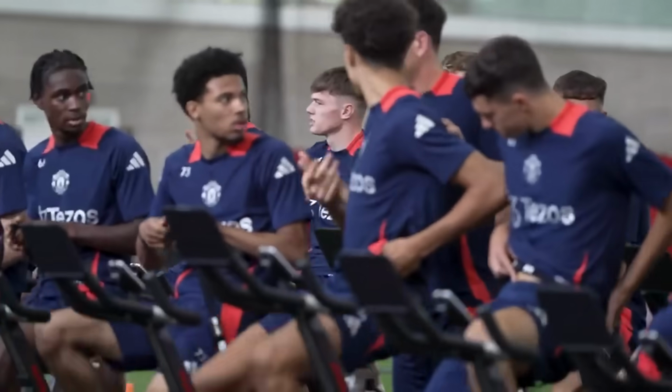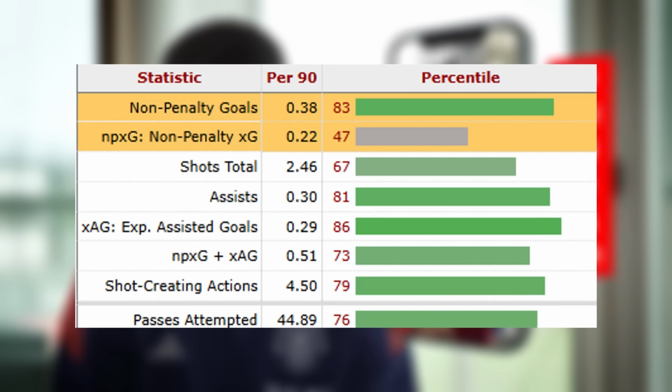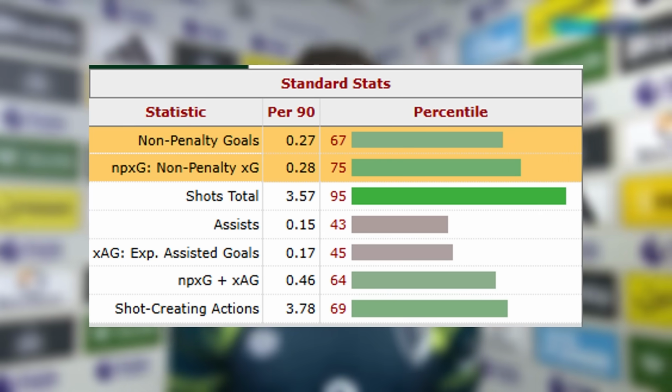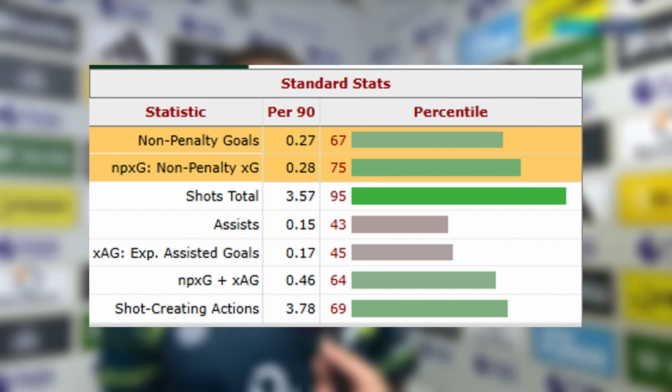However, by using 2 natural wide attackers at wing-back like Semenyo and Amad, you now have 2 extra offensively minded players in possession, which the majority of the time is going to be 1 more than you would have in the majority of back 4 systems. And you can see this clearly from a statistical point of view. Amad ranks in the 83rd percentile for his non-penalty goals, with 0.38 per 90 this season in the Premier League, with an overperformance of 0.16 per 90, with Semenyo ranking in the 67th percentile with 0.27 per 90, and only slightly underperforming his xG.